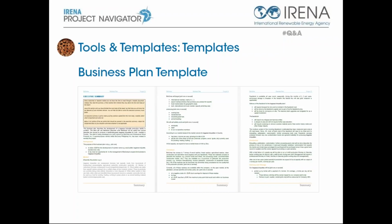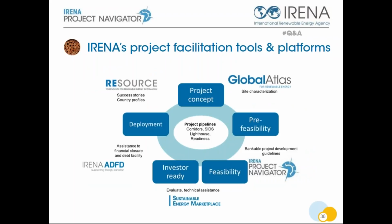Carlos, we also had a question regarding what other tools IRENA is providing to support the development of bioenergy projects. Can you maybe describe a bit the overall tools and showcase one of them? Yes, of course. Thank you, Simone. This is just a reminder that there are other project development tools created by IRENA. The Navigator is only one of them. Just to name a few, we have the Sustainable Energy Marketplace, the Global Atlas, the IRENA ADFD project facility, and the Resource Portal.